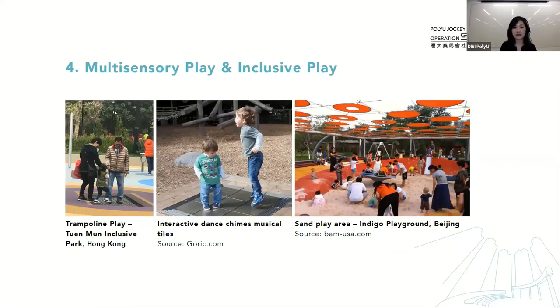For example, trampoline play: different people can play on it, even people with disabilities can play on it, so we can encourage multi-generational play. The one in the middle is the interactive dance chimes. Different people need to step on it together in order to activate it and make sounds. So we think that this is quite effective for integration into the playscape.